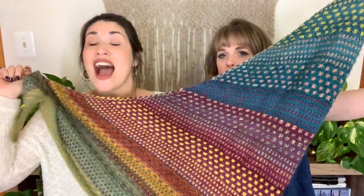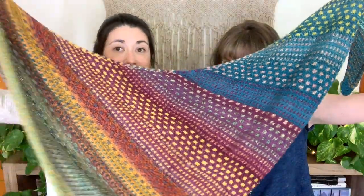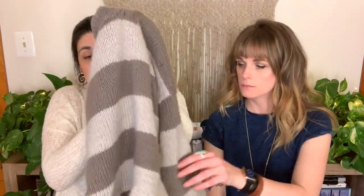I was really excited to pair these two things together. I finished my night shift, and I'm in love with this thing. I've been wearing it all over. I used the original colorways of Spin Cycle Yarn. It's the Dream State yarn, and it's the colorways that Andrea Mowry designed the pattern with. And I love it. I want to show you a couple different ways. So this is the first way that I styled it, and maybe next week I'll show you some more, because this is one of the most versatile shawls I've ever owned. And I've been wearing it so much. But I styled it with another piece that I just finished making, which is also Andrea Mowry.